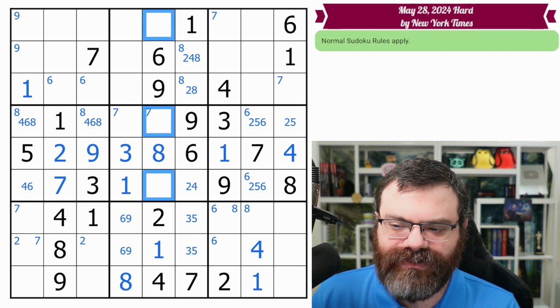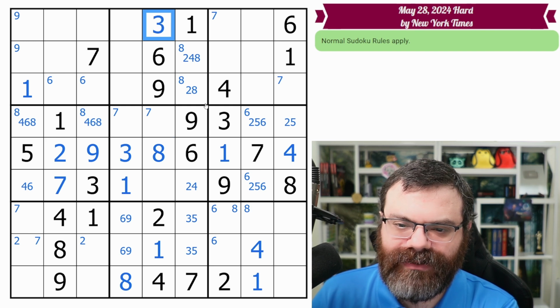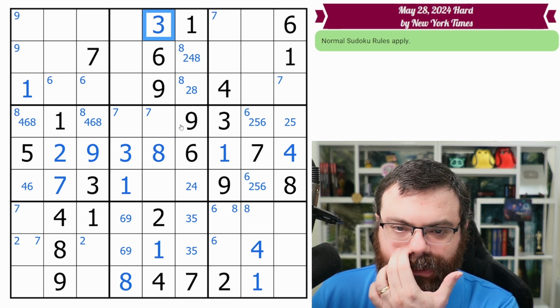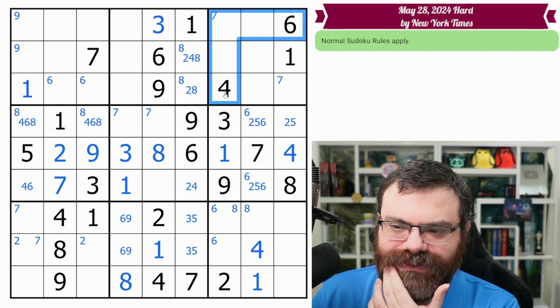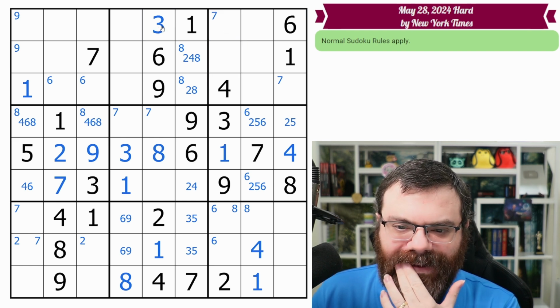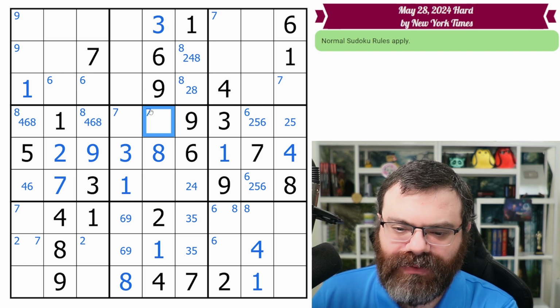This column is down to 3 as well. I want to look at that. We need 3. Okay, yeah. Seeing the 3 can only be here in the column. That's nice. Looking for immediate follow-ups. No. Okay, so we got the 3. This is a pair then. We know one of them's a 7, and this can't be 7, so that's the 7.